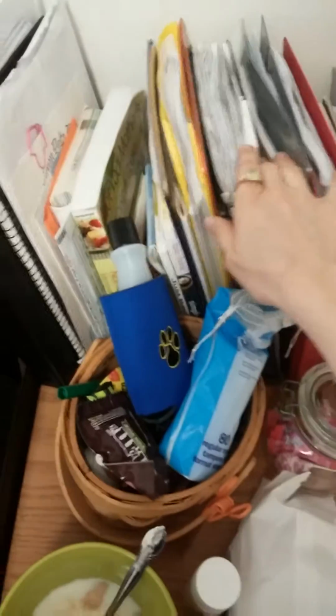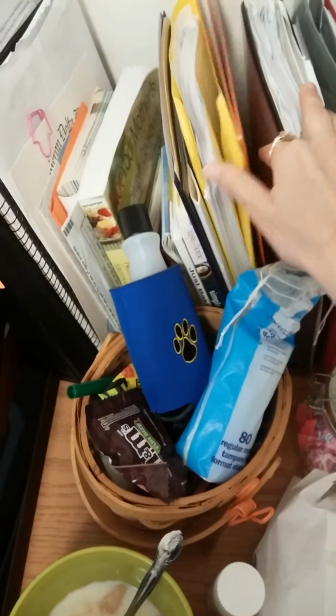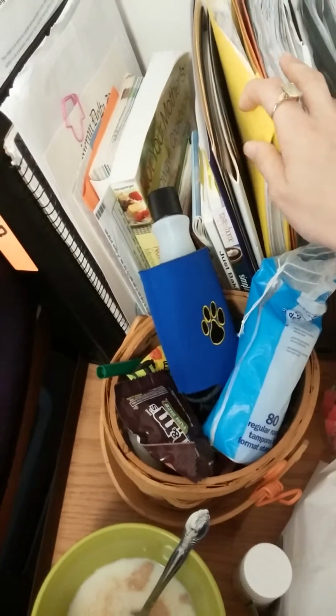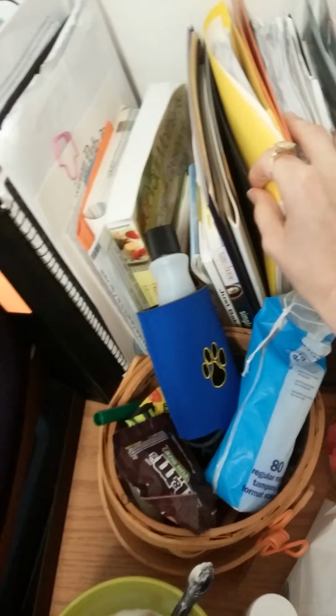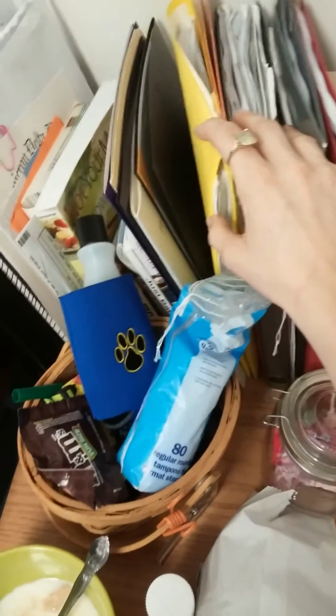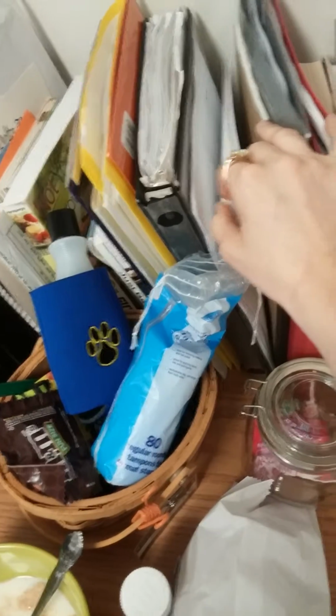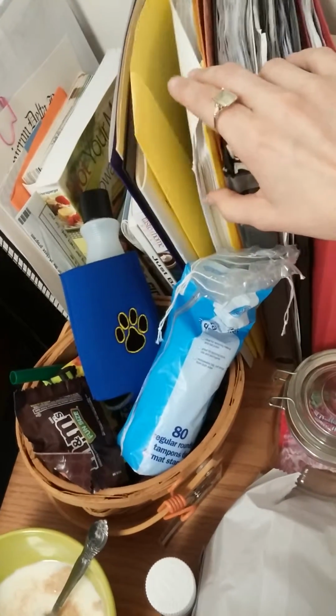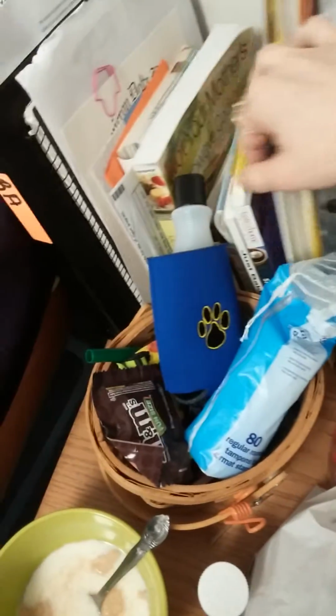So next to my binders, I've got some folders full of stuff for work, like all that training information they give you and you're supposed to read, awards, resumes, things like that. So just papers that I don't want bent, so I keep them in the middle.